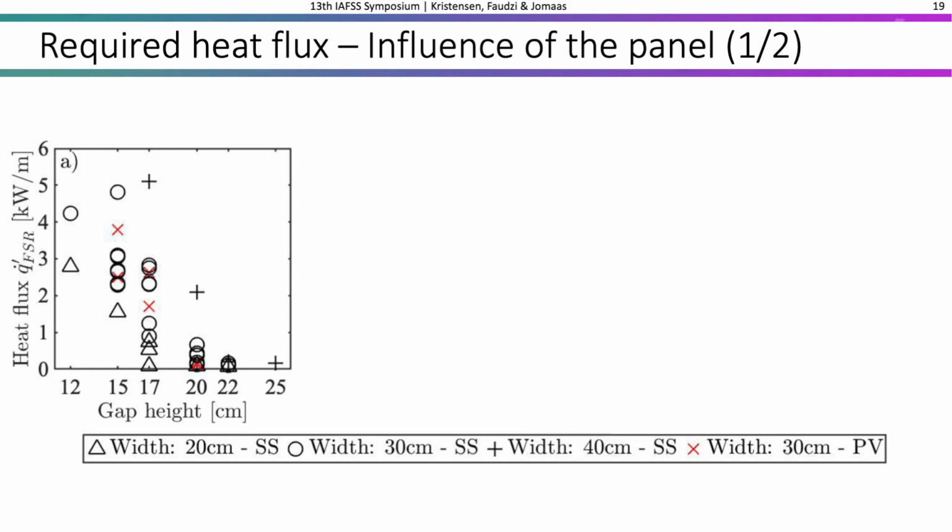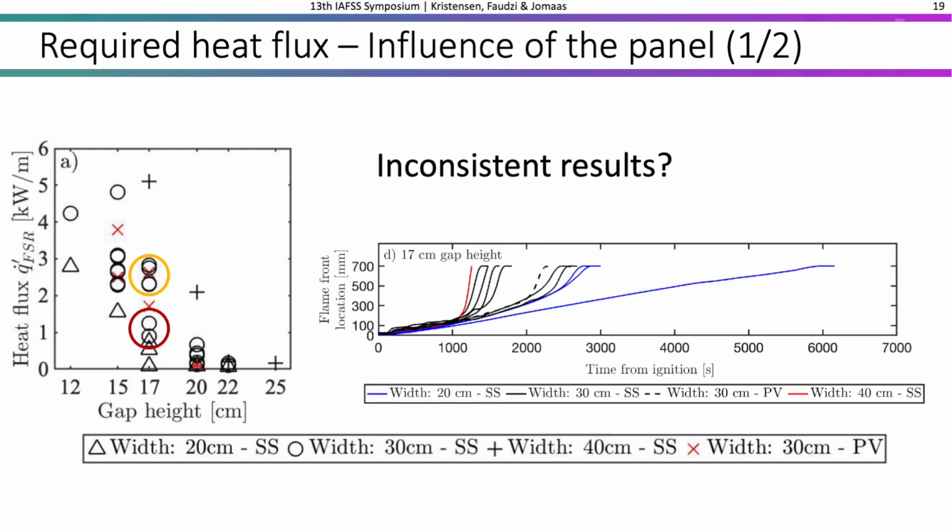For the heat flux required to obtain a specific flame spread rate, there was a decent correlation between the gap height and the required heat flux. However, similar experiments, such as the experiments conducted with a gap height of 17 centimeters and a sample width of 30 centimeters, did not result in the same required heat flux. Looking at the location of the flame front as a function of time, it is evident that the difference is caused by the fact that the transition into a faster flame spread rate did not occur at the same time, whereas the flame spread rates were not similar. If the PMMA sample were longer, it is assumed that the flame spread rate would be similar.